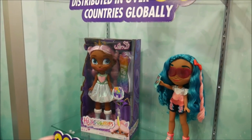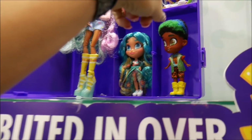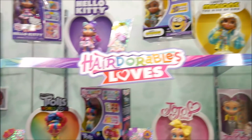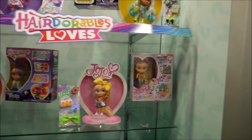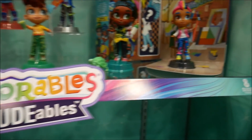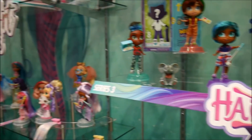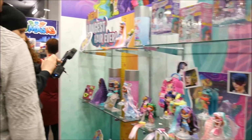We have the larger ones. We have a case also, which the case is so cute. I love this so much. And then now they picked up more licensing. So they have Hello Kitty, Minions, Trolls, and of course JoJo that we've seen before. And then look at the dude line. I don't have any of the dude ones. I need to get some. And then they have more of the hair art series and one that's up here.